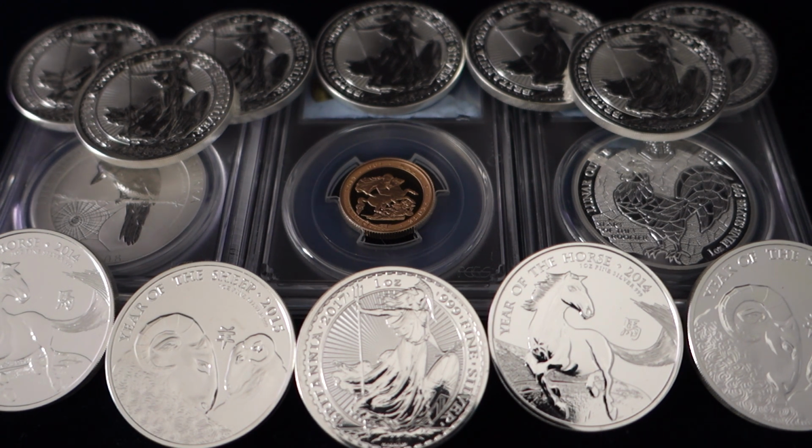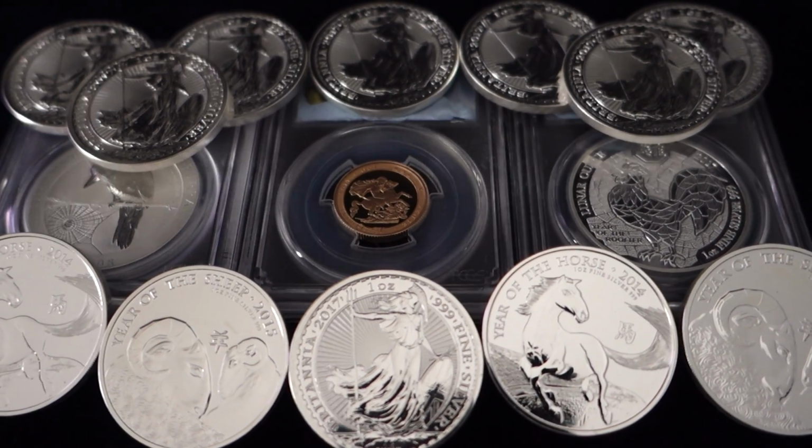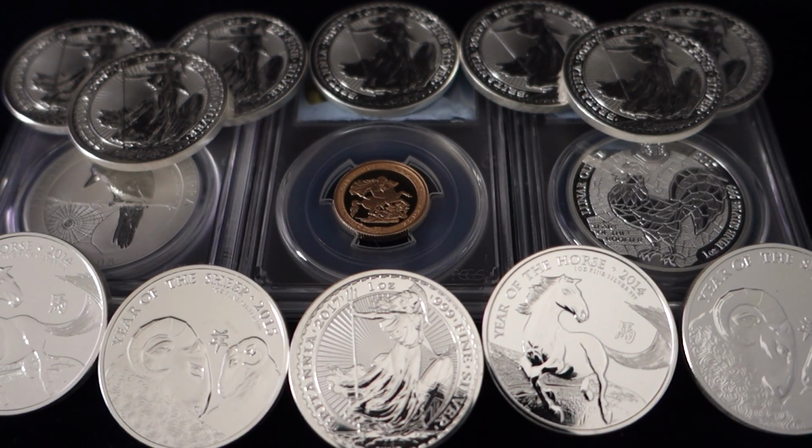Now I'm going to be focusing on only collector coins, as they're the coins that I've gone on to see fantastic profits on when I've resold them. So this is going to be only on collector coins. I'm going to be giving 5 points or pieces of advice that should be taken on board, and that you definitely want to avoid when it comes to reselling your collector coins. So I'm going to break straight into this.